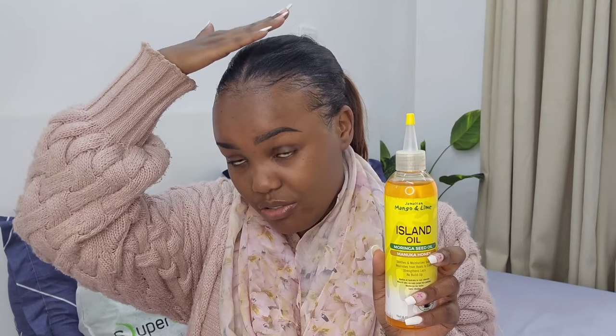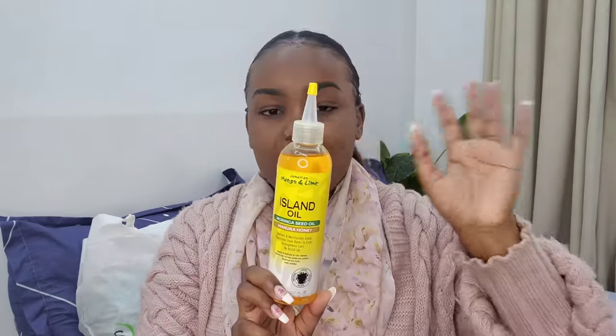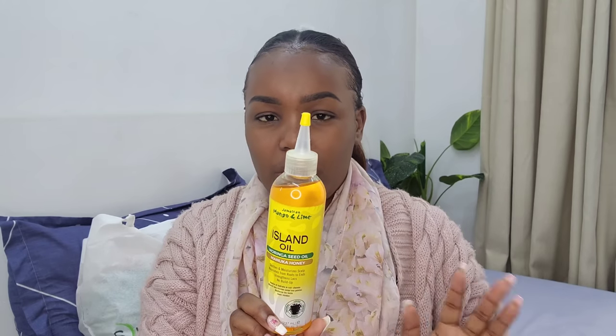So I want to make sure I have a lot of hair here in the middle, because many people have a lot of hair here. Mine is a bit little here. It's not the same volume as on my whole head. So I want to use this for this part. I'm basically going to use it on my whole head. I'm just going to be applying it and all that.